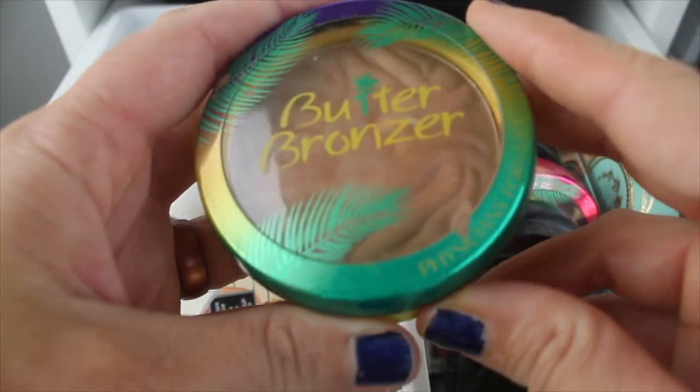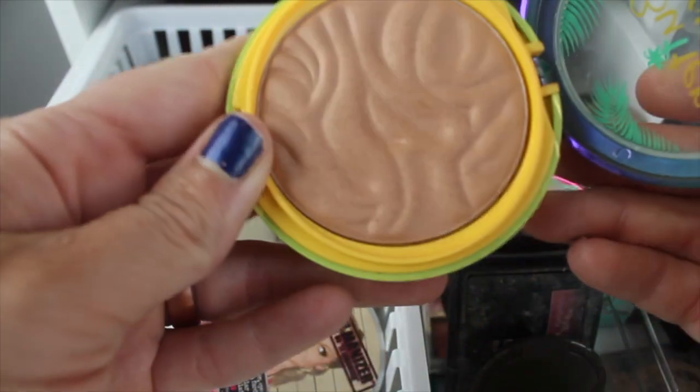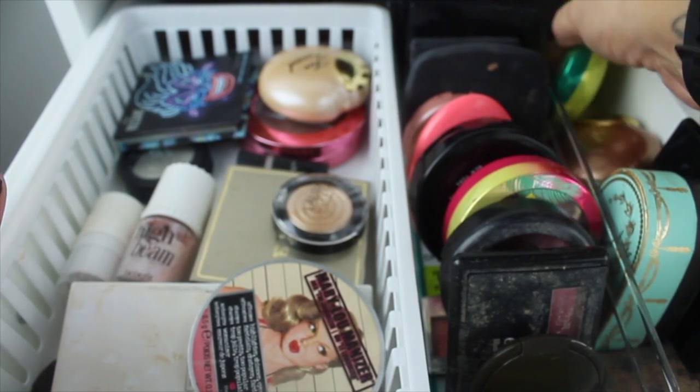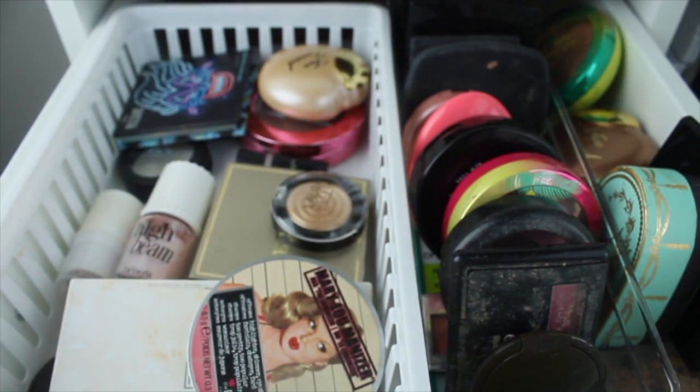This is the Butter Bronzer by Physician Formula. I love it. But it used to be my favorite, and I've gotten some good bronzers in rotation here lately, and it's not really my favorite anymore, but it's still good.